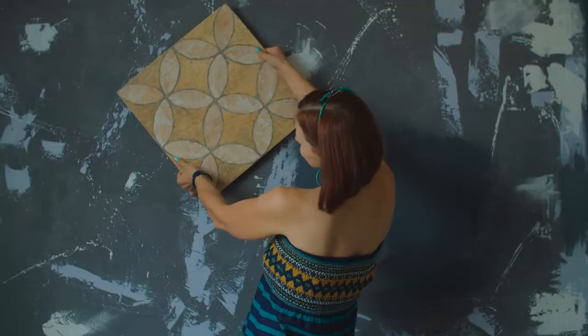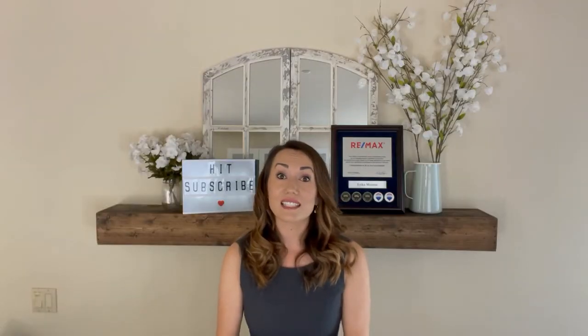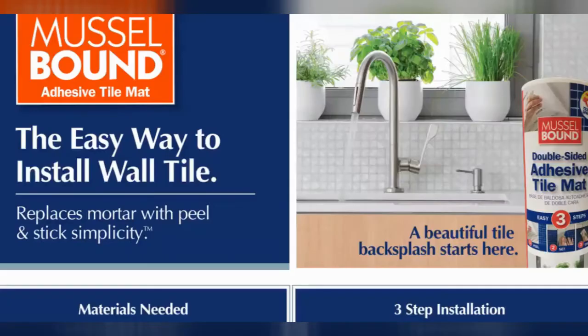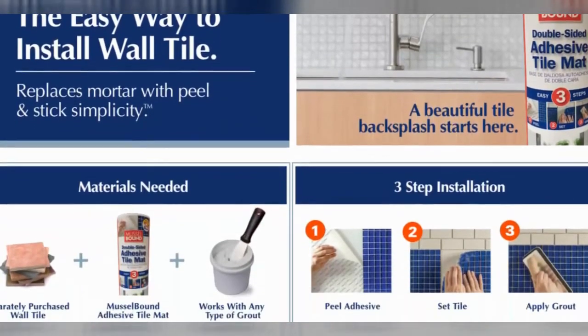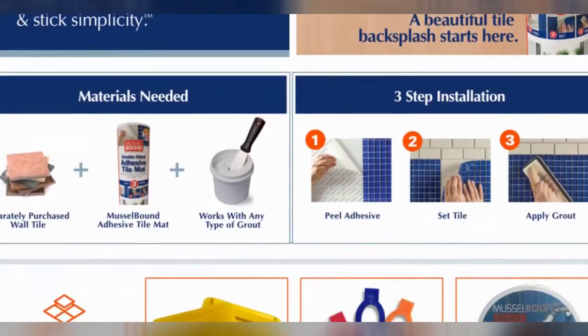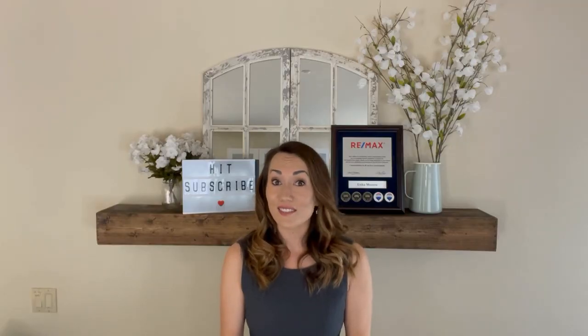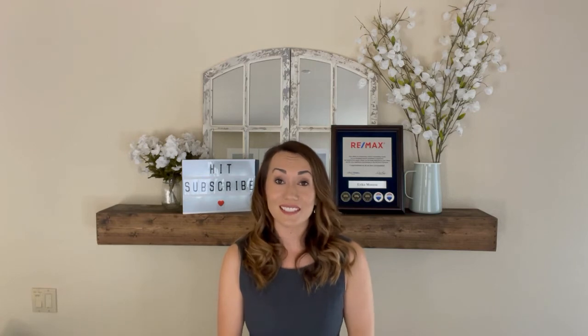It'll be really inexpensive to have a handyman tile your backsplash for you, or you can DIY it. There's a product called Muscle Bound paper that's essentially industrial strength double stick tape that allows you to avoid the messy mortar or thin set. You can stick the tile on it. It's really durable. You'd still have to grout over it, but it's a great DIY project and it'll save you hundreds, if not a couple thousands, at the design center.